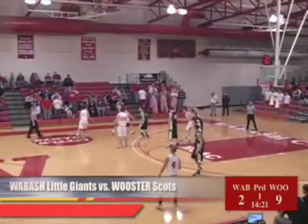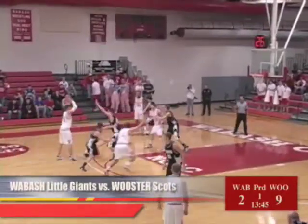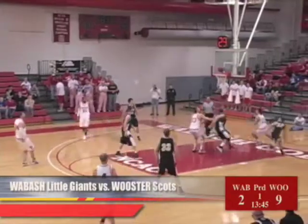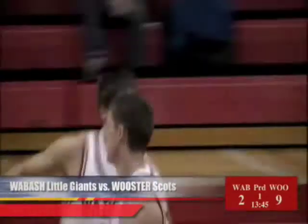Two little giant defenders there. Neither one of them got any body on the Wooster offensive player. Here's Bryant now finding a cutting to Bryant Shelbourne. Shelbourne puts in the easy two, and the little giants cut it in the lead.